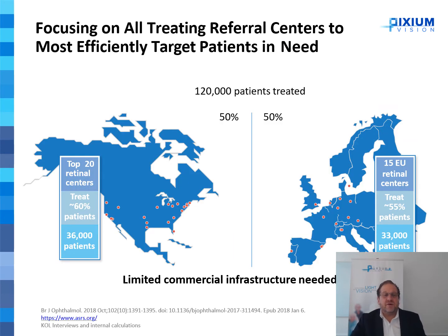Our strategy focuses on the main treating referral centers to most efficiently target patients with dry AMD. In the United States, the top 20 retinal centers treat more than 60% of dry AMD patients, and in Europe, there are 15 retinal centers which have more than 55% of the patients. Our strategy focuses on a limited commercial infrastructure, which will improve our return on investment rate and limit expenses.